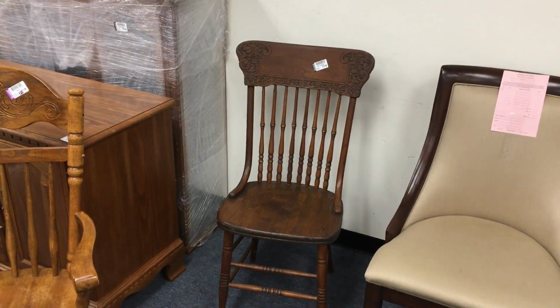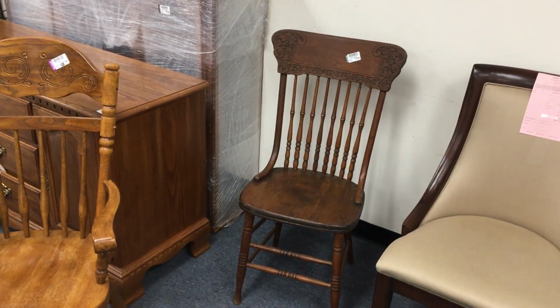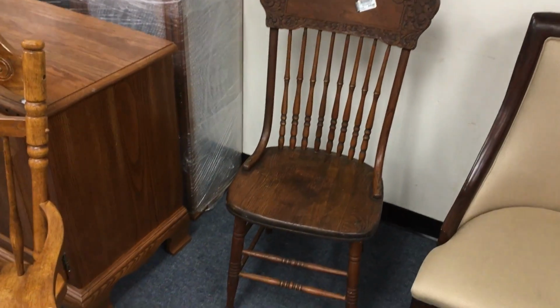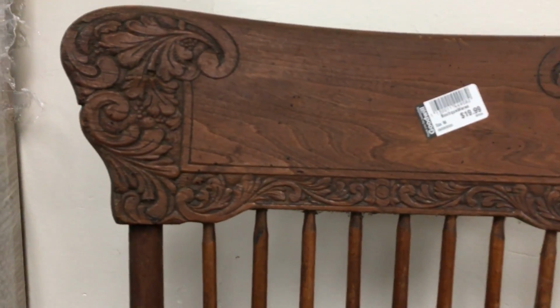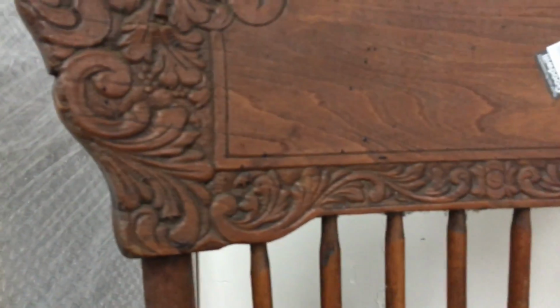Here's an old pressed back kitchen chair of which hundreds of thousands were made. This one's going to date to around the turn of the century. And it's called pressed back. You'll often hear people mistakenly refer to these as carved. But this is all part of the Industrial Revolution.